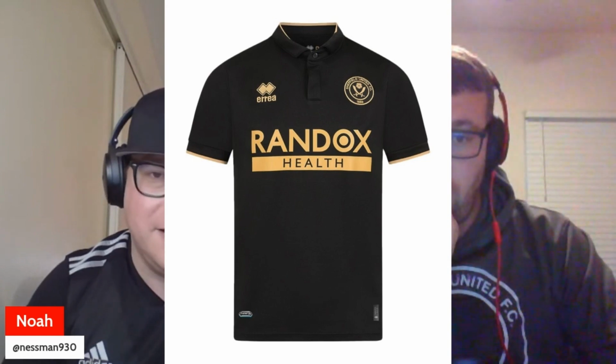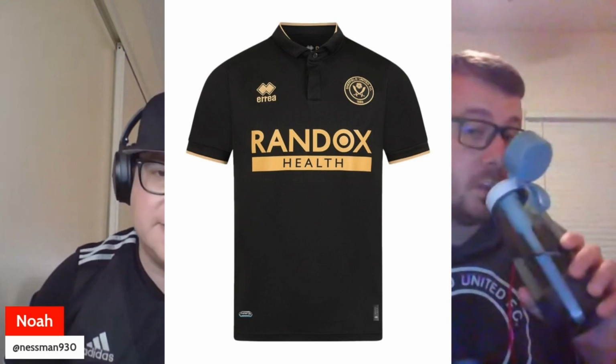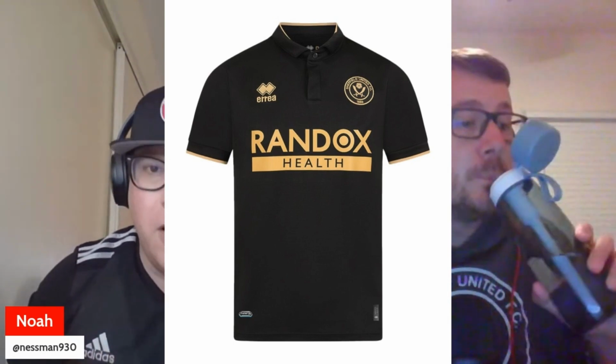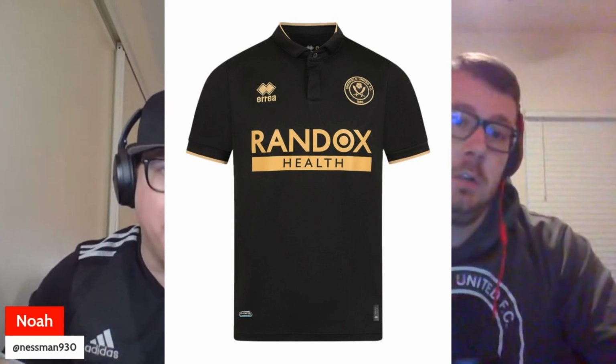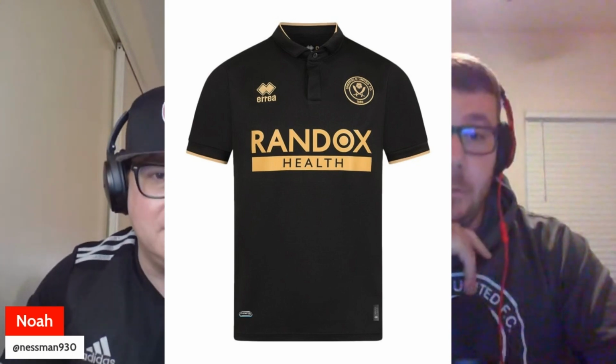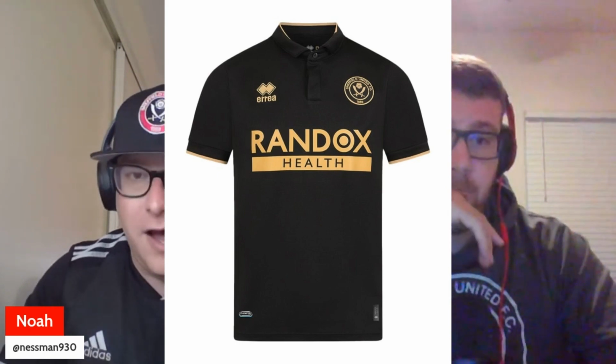Beautiful. Do I need to really say more? We all know how absolutely gorgeous this kit is. I like that it's kind of a polo. It looks very nice, like you could wear that kit out to a club and look damn good in it too. The gold lettering on the Randox Health, phenomenal. I love this kit.